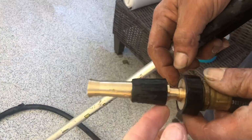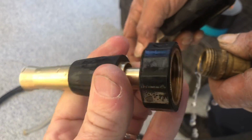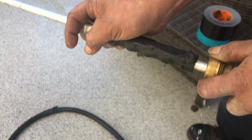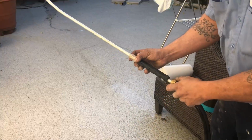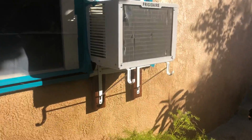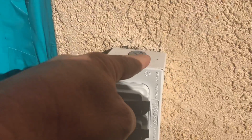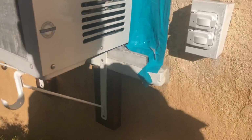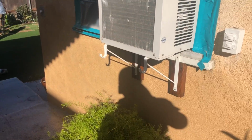All right, so as you can see here, we're gonna replace our high pressure stucco nozzle with a very small spray head. And what this is gonna allow us to do now is get into these areas here, as well as the electrical socket, and start getting into these tighter areas. So we use different nozzles to really help us identify these breaches here.